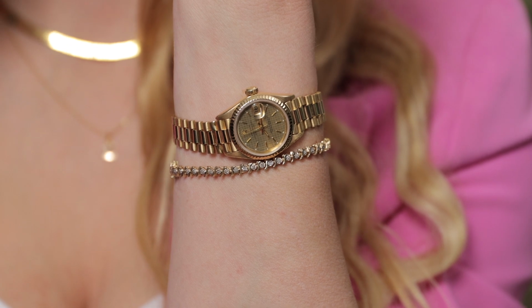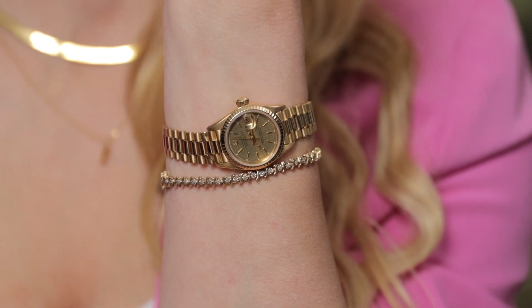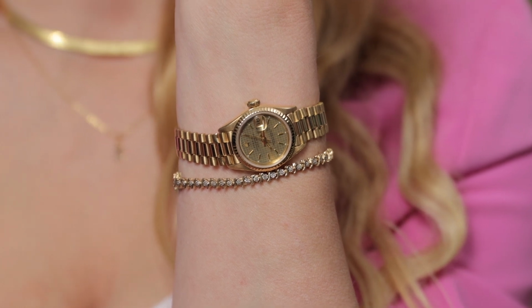I am wearing a gold Day-Date. So obviously, as a lady president, it has a really special feature. It has a houndstooth dial. Oh yeah, I've never seen that before. It's awesome. This also just so happens to be a birth year watch for me. So what about you? What are you rocking?